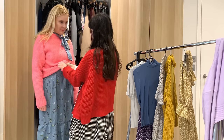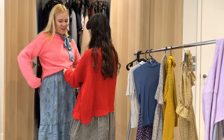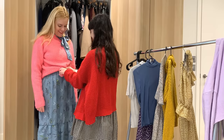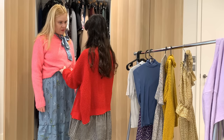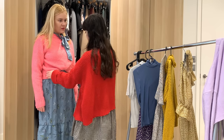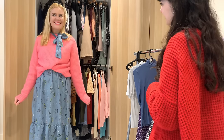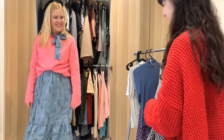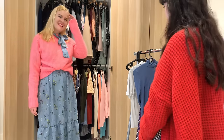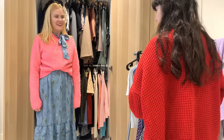Sometimes I do it at the back, but that's with jumpers, because it's a cardigan it's a bit harder, I guess. But if you ever want to crop a knit without having to sew, this kind of looks like it's been tucked in. And then you're like, oh, there's my waist. Yeah. It's really comfy too. That's good. It looks like a warm knit as well. Yeah, it's nice.